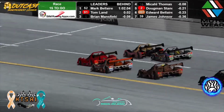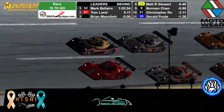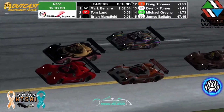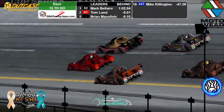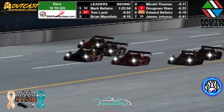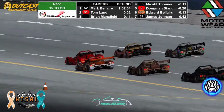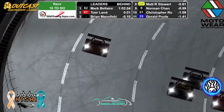In the meantime, looks like the 52 of Mark Belair scored a leading 1 lap last time by. Tom Land there on the inside. Then you've got Brian Mansfield in the Hooters car on the inside, and the 16 of Michael Thomas on the outside in that tie-dye car. And here comes the 007 again to the outside.